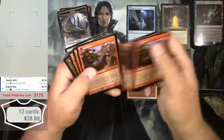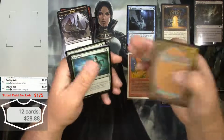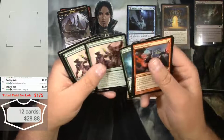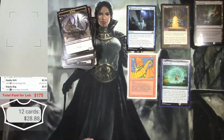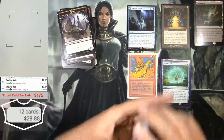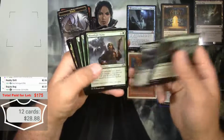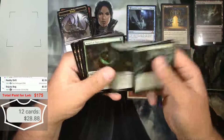A bunch of these Village Ironsmiths. Woo! I think there was a lot of those flip vampire cards, or werewolf cards, sorry, in the Innistrad packs. You just see so many of those. I think they were in the foil slot when there was not a foil in a lot of those packs. You were guaranteed to get a lot of those. So you see a lot of werewolves.